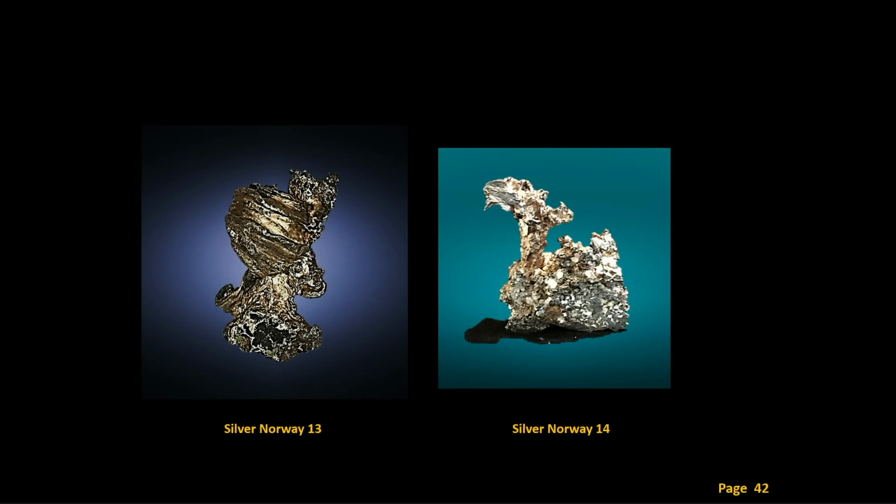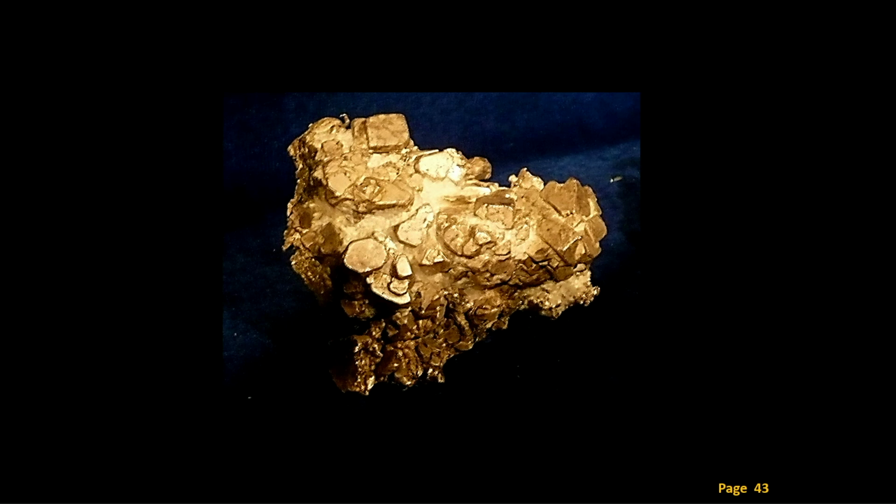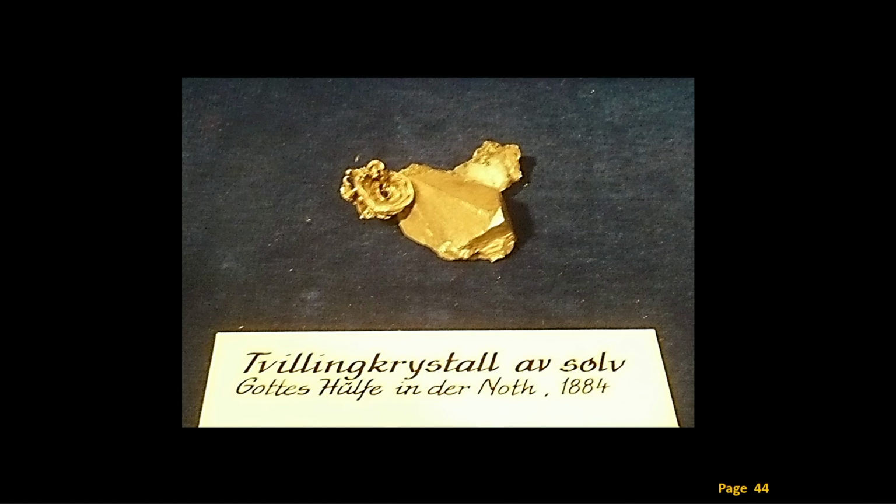And I had visited the museum in 1963, and I remember seeing wires that were 8 inches in diameter and 3 feet long at the time. Just incredible specimens of silver. Here's a silver twin in the Kongsberg Museum. Here's another wire from the Kongsberg Museum that I took a picture of when I was there.